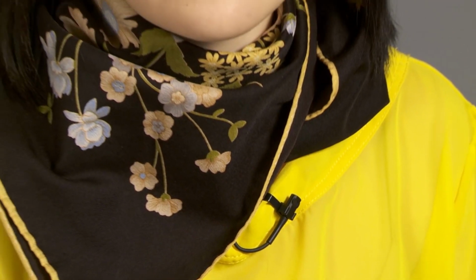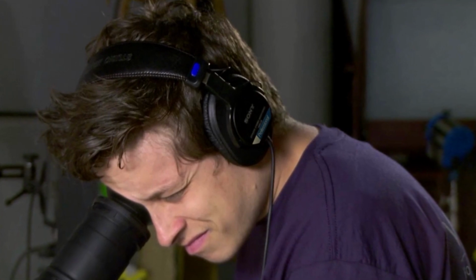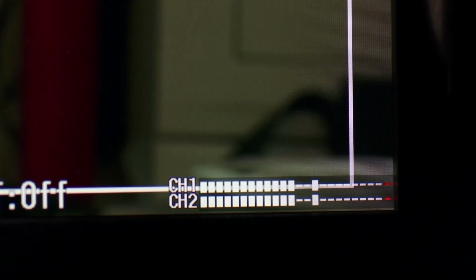These simple audio errors are all too common and will make your finished video sound less than professional. It's a very uncomfortable feeling when your client asks, "Can you fix the sound?" And all you can say is, "Sorry, no." Fortunately, using the correct microphone in the optimum position and by properly monitoring your audio, you can prevent most audio problems. Let's get right into it.